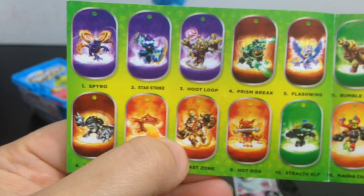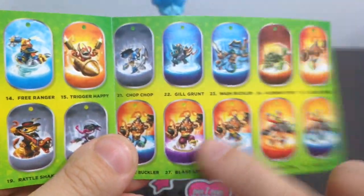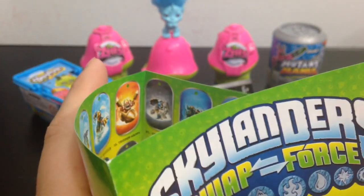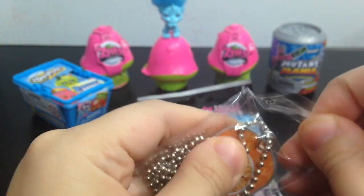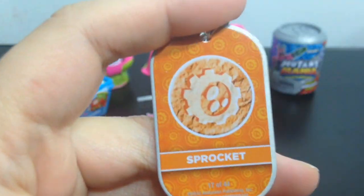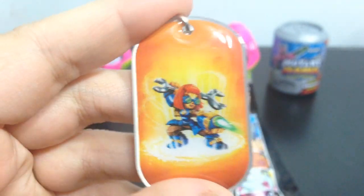Looking cool. And here's a quick look at all the different ones you can get. These are awesome. Oh, and they have like all the different swappable ones with different bottoms. So there's a lot to collect. I think it said 44 to collect on the bag. 44. So this one's Sprocket. She's the mechanical element. Here's the back. It shows the icon for the mechanical element. And this one's number 17. And here's a quick look at the front. So yeah, that's super awesome.